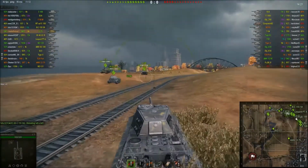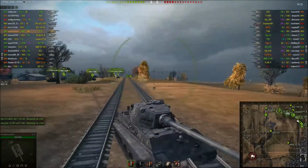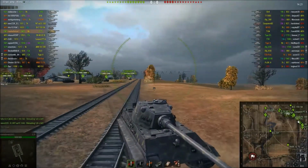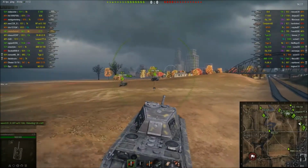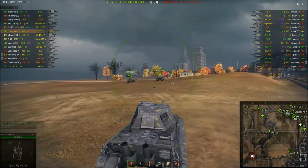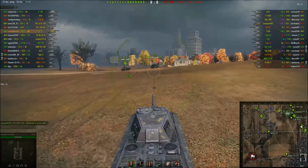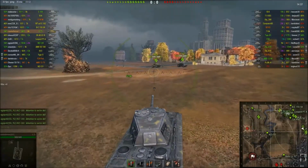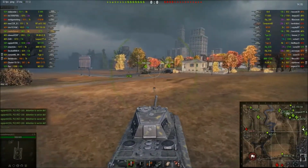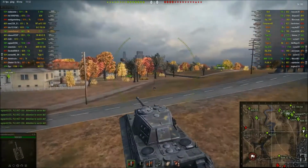So what have we got coming with us? We've got E100, IS4, VK B, me in the E75, and T28 Prototype and Tiger 2 look like they're going to be helping defend base. Our WZ-120 and IS3 seem to be taking up the north. Just spotted a T61, Type 61 even. We can see that our 1375 is just on a really good scouting job.